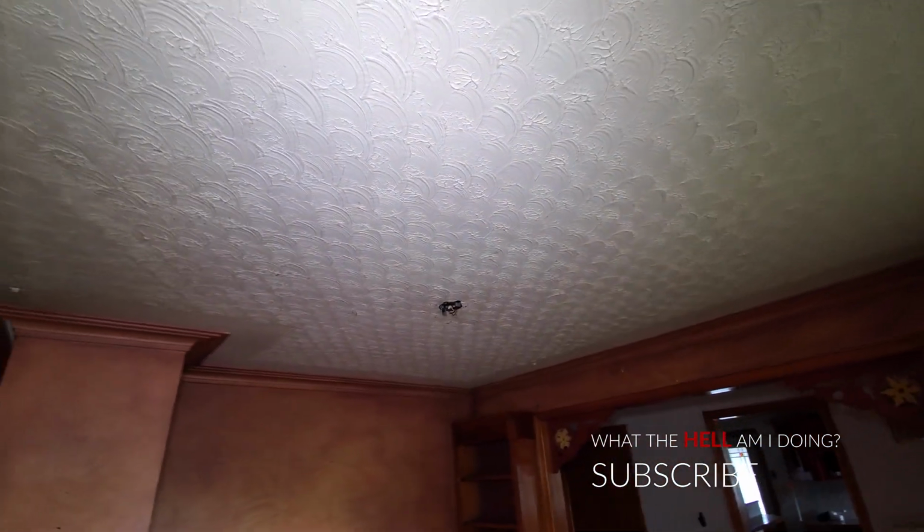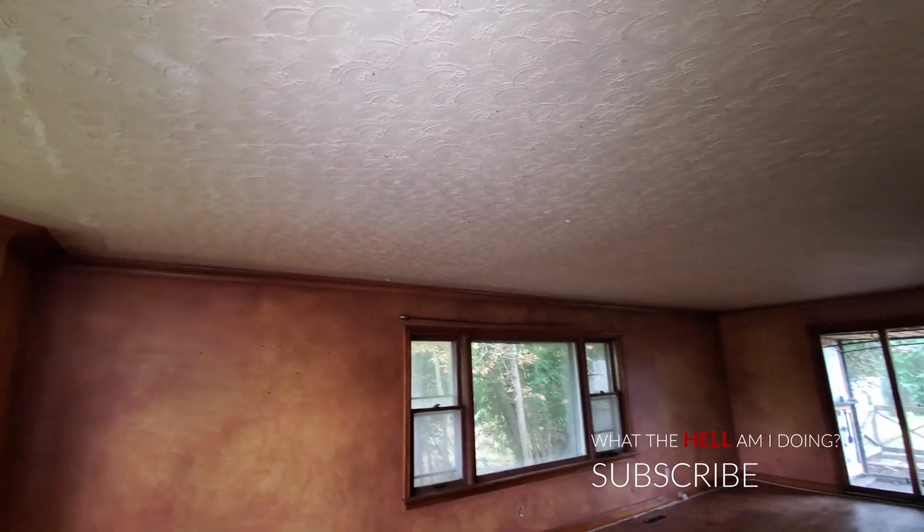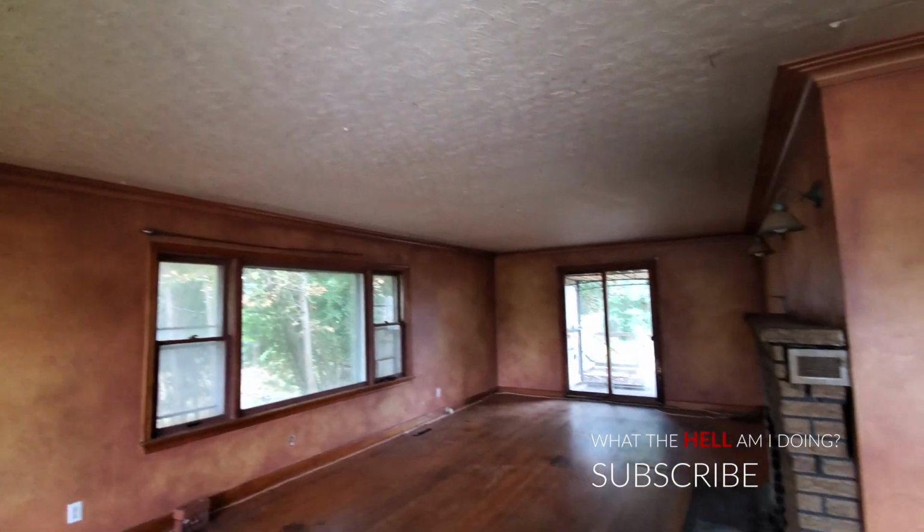Another thing that ages this house, or at least points to the time frame where it might have been built, is the plaster work on the ceiling. Now, I'm not exactly sure what they call that, but you can see all these little swirls everywhere. And that is something you don't see anymore.